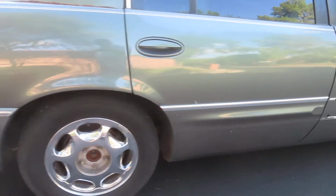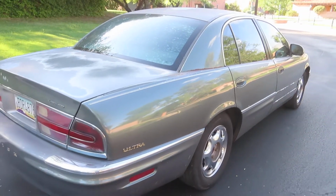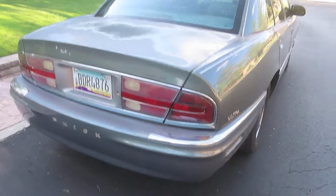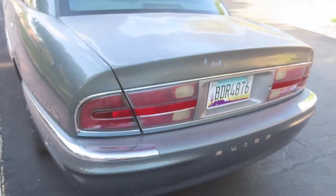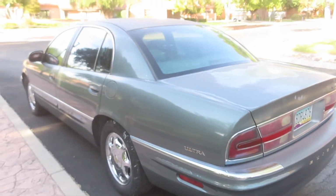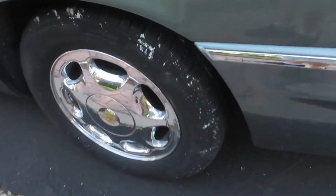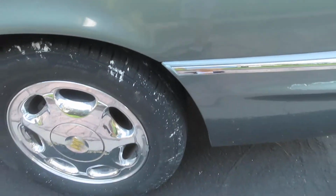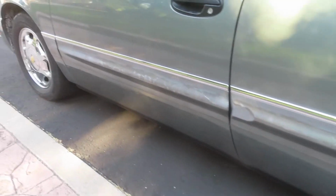Paint on the sides got a little bit of shine left. I didn't even try polishing up because the rest of the paint's not that great. But the taillight panel's in nice shape. All the lights work properly. Reverse lights, all that fun stuff all works. That white stuff on the tires is like paint. Ran over something. There was a little bit of paint down here on the sides, but I took it off already.